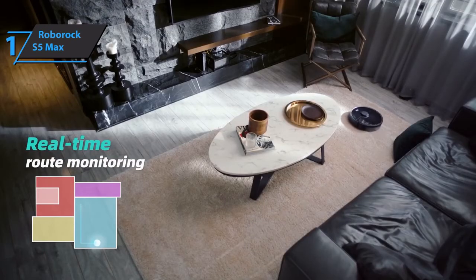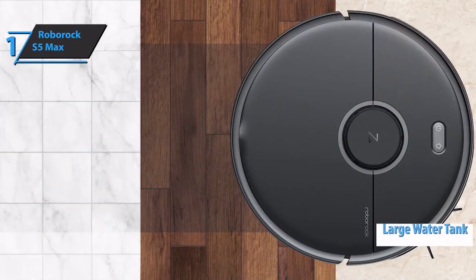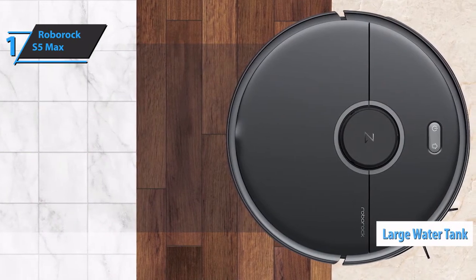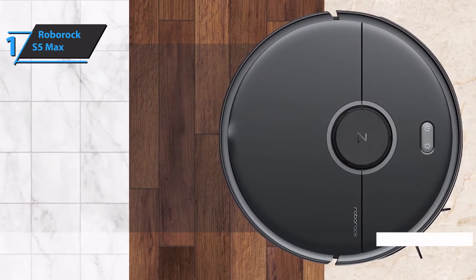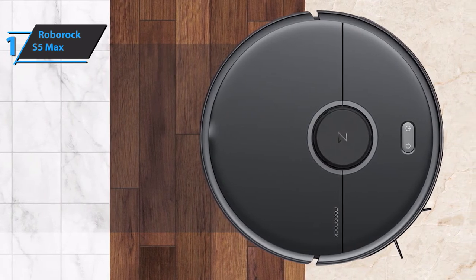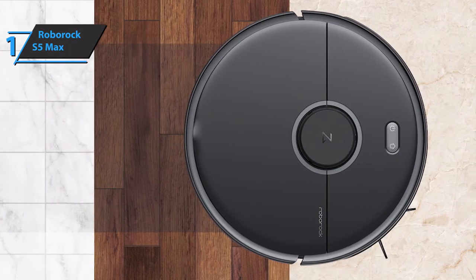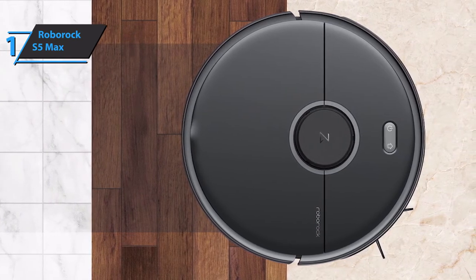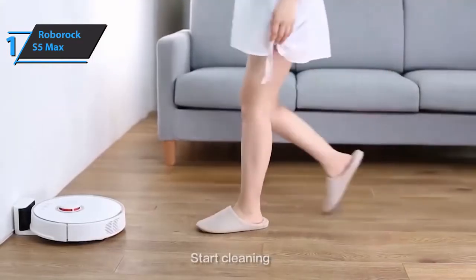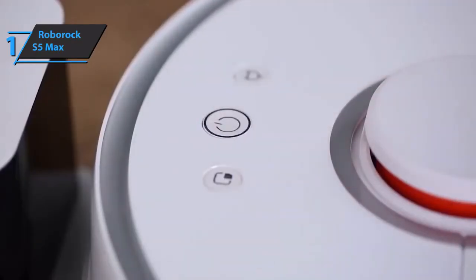This device is specially designed for automatic operation and is equipped with a large water tank and a water level control. Essentially, it does everything by itself. Combined with precise laser mapping, advanced technology, and powerful vacuuming, you get a top-level product. All you have to do is make the basic adjustments and get on with your daily routine. You can also use the app to select the right water flow for each type of floor.